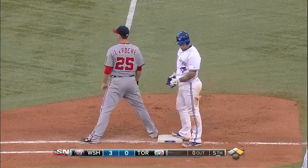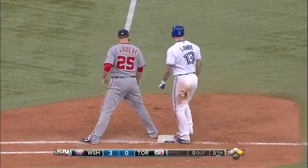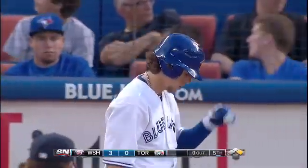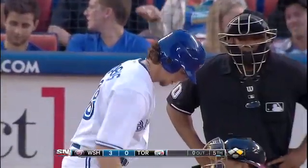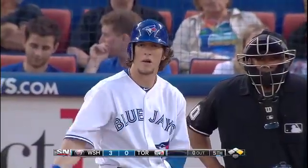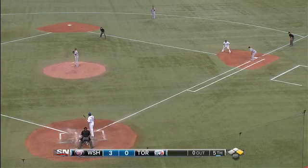Chien-Ming Wong has seen the Blue Jays run on him tonight. Lawrie back in the 1st inning. He also had Lawrie running in the 3rd inning. Jose Bautista has stolen a bag. That was 3rd and came in the 1st inning. So the Blue Jays feel they can run on Chien-Ming Wong.